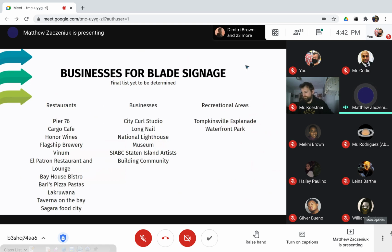Here are some of the businesses that I was looking at. One thing that I saw that is currently a big problem is that some of these restaurants and businesses are listed on the main website of Staten Island, but they don't get the recognition that they deserve. For example, on the website they're listed under a small section that's very hard to read because of the small lettering and the low-contrast font colors. So here, I wanted to implement some of these restaurants so they can get the recognition that they deserve. Some of these include Pier 76, Cargo Cafe, Honor Wines, Flagship Brewery, Vinium, El Patron Restaurant and Lounge, Bay House Bistro, Barry's Pizza Pasta, La Caruana, Taverna on the Bay, and Sagara Food City.